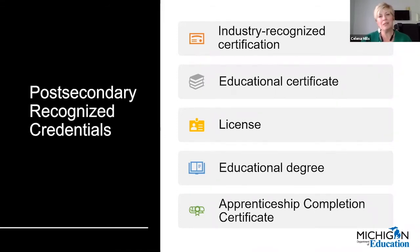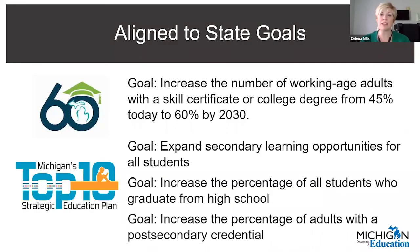And the accountability committee picked this because it really aligned well with some other things that we were doing as a state. So if you think about the governor's 60 by 30 plan, where 60% of adults will have some sort of a credential by 2030, that was in place, and that really aligned well with our goals. And then this post-secondary recognized credential indicator also aligns really well with our top 10 strategic plan, and it counts as some of those goals, and it also meets some of the metrics for those goals.